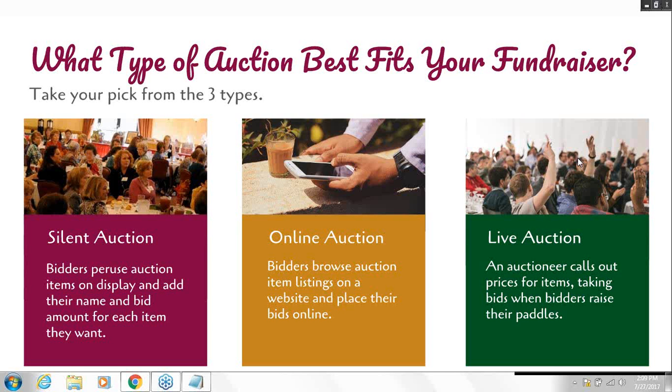And with online auctions, you can also drive the excitement early, folks. So get people out there, get your information out there and really get folks excited about it.